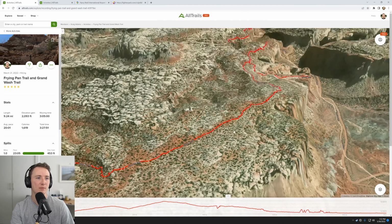Once you get over this hump, you start to get some more views. And then Cassidy Arch is the main thing that you want to go down there to see. Once you hit this junction, there are way more people, because what people do is they drive in to this parking lot right here, go up to Cassidy Arch, and then go back. So there were tons of families and kids, as you can see in the video.